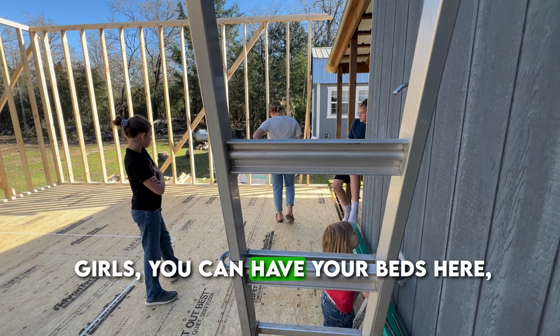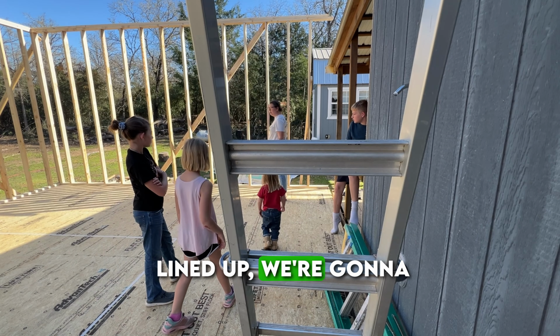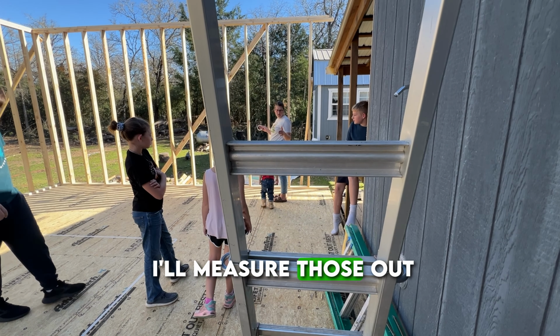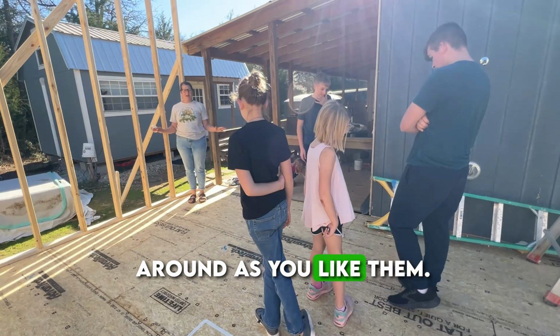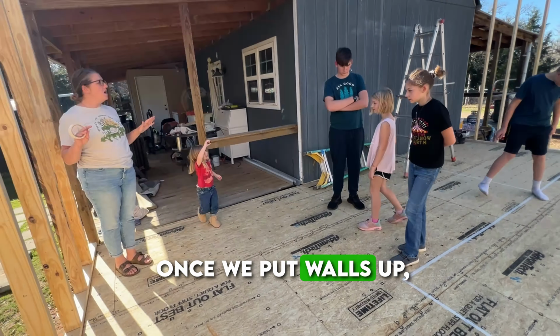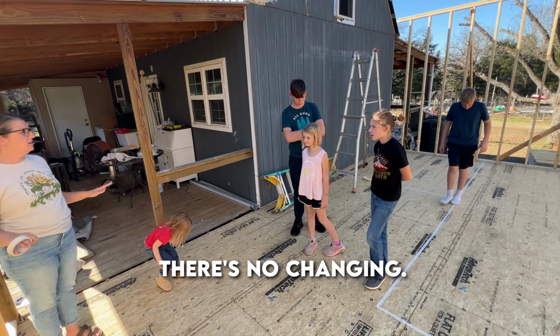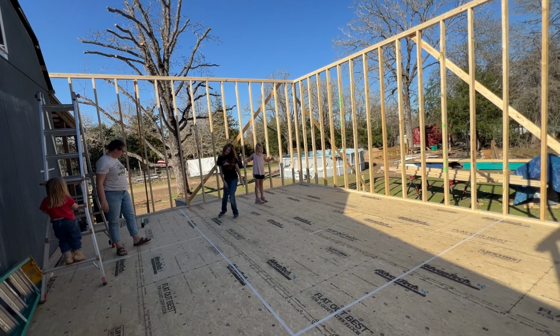Girls, you can have your beds here lined up. We're going to put windows in as well. I'll measure those out probably later tonight. You could move your rooms around as you like them. But the problem is going to be once we put walls up, there's no changing. So out came the tape to mark up the floor plan with these three spaces in mind.